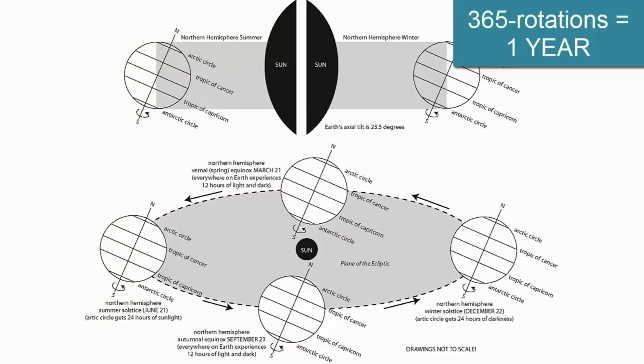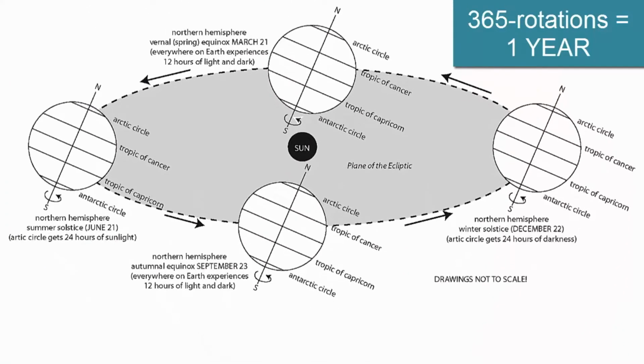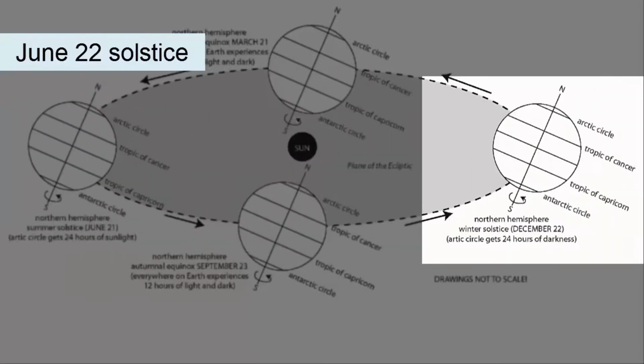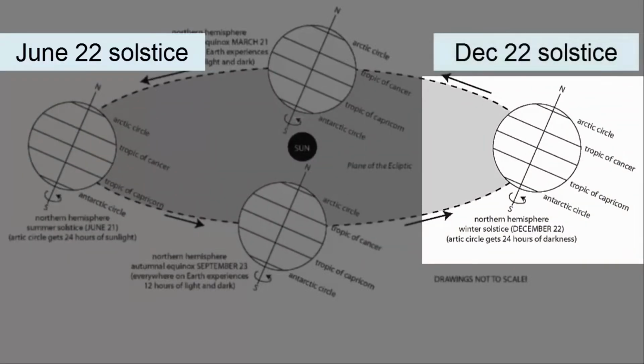Let's return to the tilted axis of the Earth. As the Earth orbits the Sun, it goes through 365 daily rotations, while the axis maintains its tilt. On the June 22nd solstice, the tilt causes the North Pole to face towards the Sun, while the South Pole faces away. When the Earth's orbit takes it all the way around to the December 22nd solstice, the North Pole is now tilted away from the Sun and the South Pole towards it.